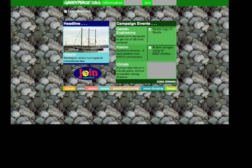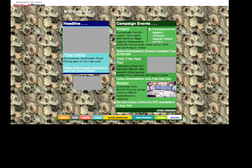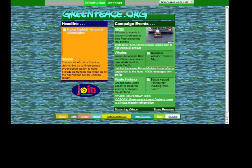First is how the organization prioritizes the issues it addresses. You can see all of their issues laid out at the colored bar at the bottom. Also, watch out for which topics are privileged in their news and events section. You'll see a strong focus on marine issues and logging, and a lesser focus on climate change throughout most of the site's history.